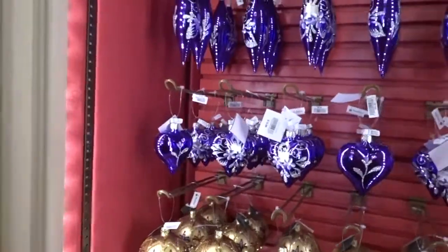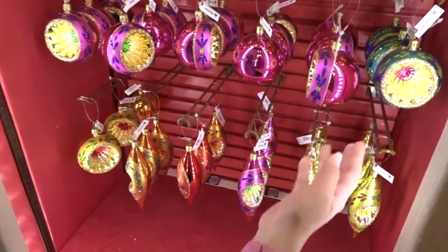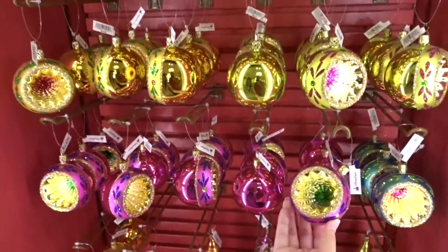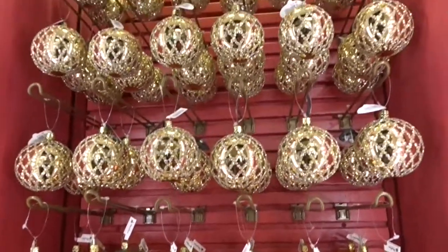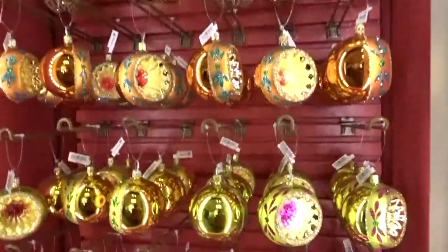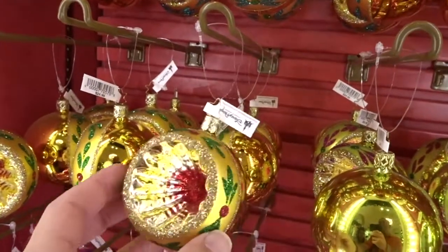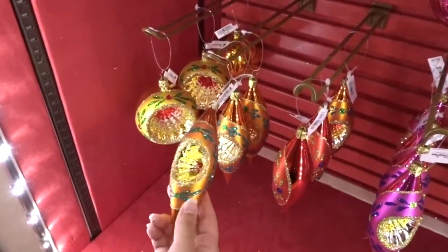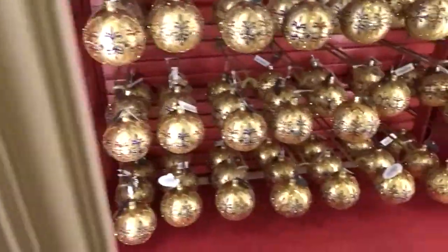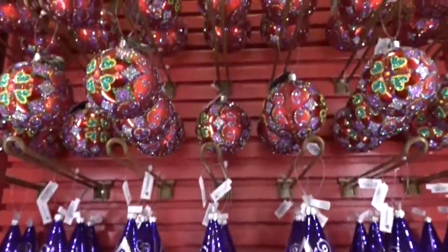Alright, let's continue on. We're inside Germany, and this comes off the Werther's store, but have a look how pretty these are. Wow. They're way too expensive to decorate a tree with. But this one here, $24.99. These ones, $29. Same with these. Have a look at them. Beautiful.